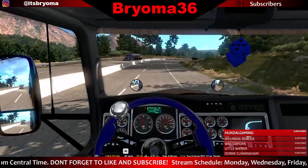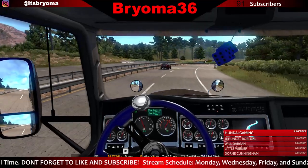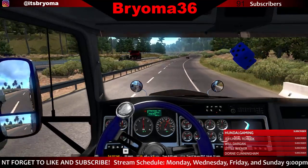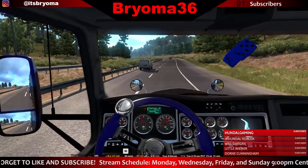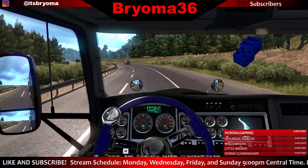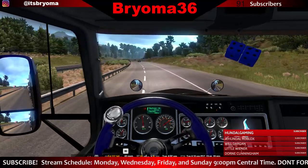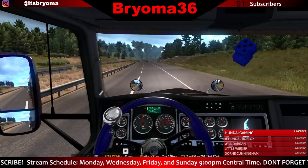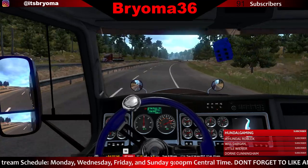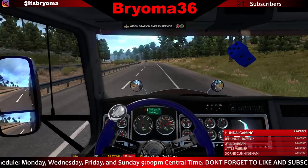Actually, we get off in half a mile, so we stay here on the right lane. California. 55 miles, and of course, weigh station as soon as I get in Cali.